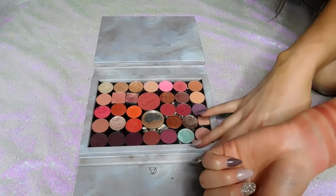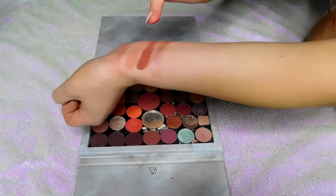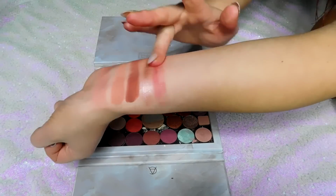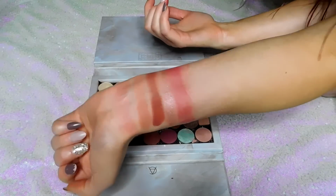And the last one that I will show you guys is this guy, Makeup Geek's Razzleberry. I think this is so beautiful. It is a gorgeous magenta berry shade. Looks a little patchy here, but I think that might just be from my makeup wipe, but it is a beautiful magenta mid-toned berry shade.